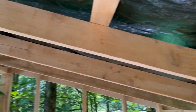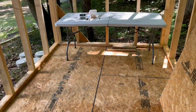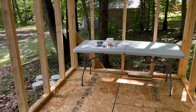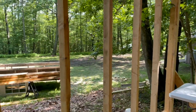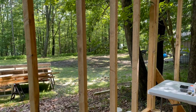Temporary tarps up on the roof to keep some of the moisture out for now. And yeah, got a lot done in a couple days, and I'm pretty happy with the way it turned out so far. Couple of windows in the front. You guys are probably wondering why I didn't frame those in. Well, I don't have those yet. I'm working on trying to find some cheapies for that.